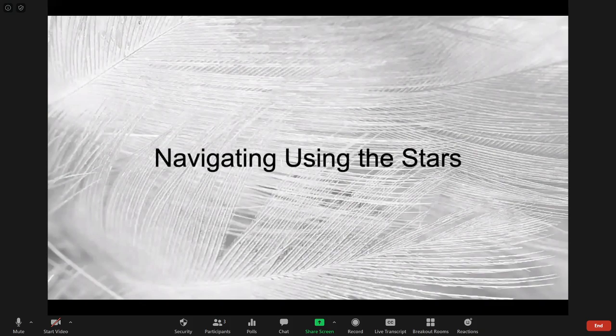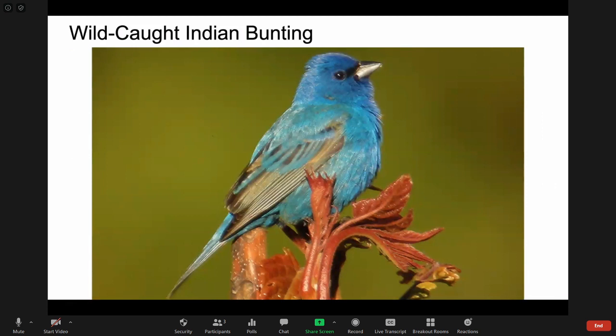All right, some animals actually navigate using stars. So this is called a wild-caught Indian bunting. And these birds migrate south, and they were put in a planetarium, actually, and it was found that in the planetarium, they still knew where the patterns for the southern constellations were, even though they weren't outside at night. And so they actually used those star patterns in the southern sky to help them know if they are going south or not.